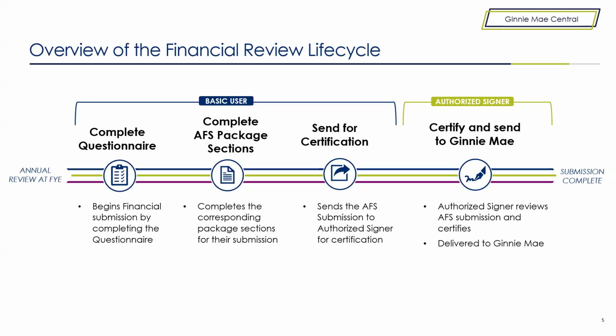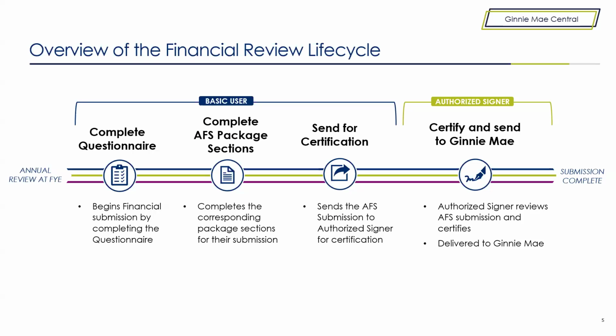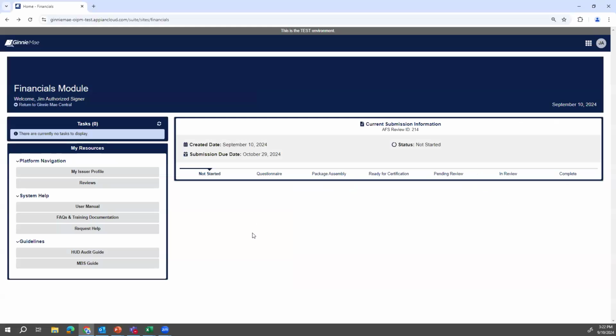So to get into the system, you'll first get an email that is something similar to this saying that an AFS review is created, and it will give you the steps to complete this action. So first you're going to need to proceed to the financials module. I am currently logged in as an authorized signer for Birch Mortgage, which is a single family non-depository. Please note that this example might be a little bit different from what you would see on your screen if you are not a single family non-depository.